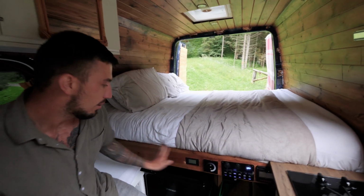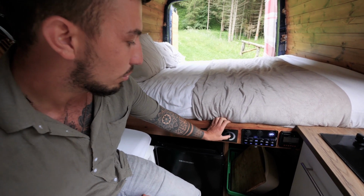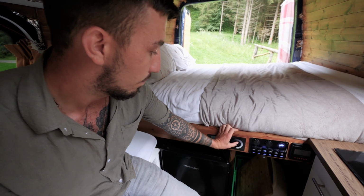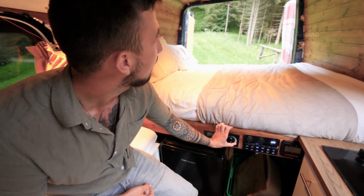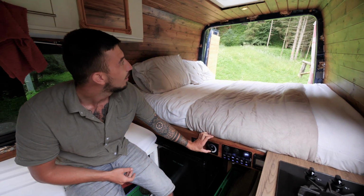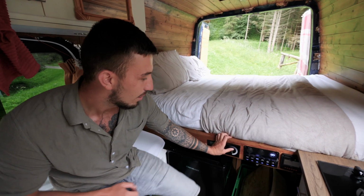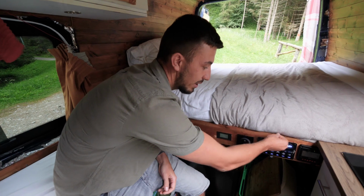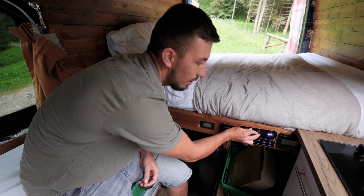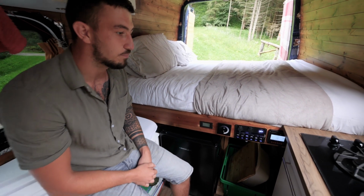So down on the headboard, you've got all our electrical items. This triggers the lights, and this is a touchscreen dimmer. So you can have it full, and then you can just slide it back round and dim the lights when it gets a bit saucy. There's a switch panel with USBs and a cigarette lighter for all your charging needs, and then you've got the solar charge controller to see what's going on in there.